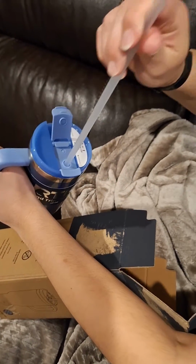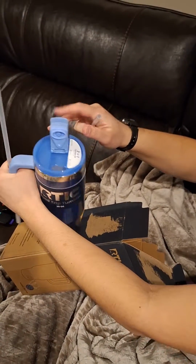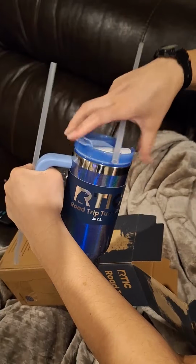Straw in the top, vacuum sealed. Or you can drink. Does it do your homework? Yes. Does it sit in class and take notes?